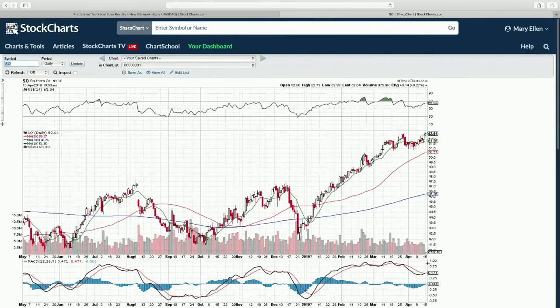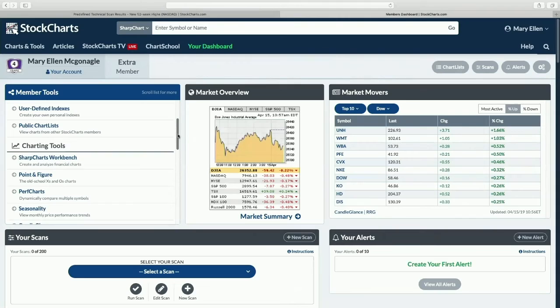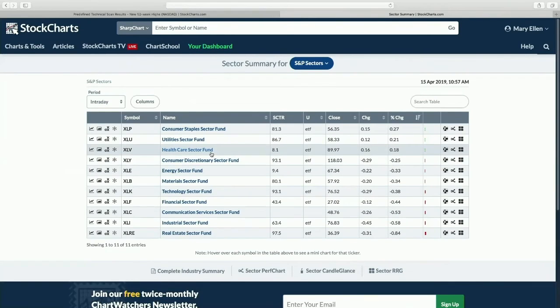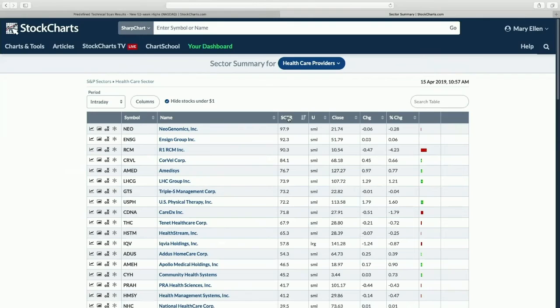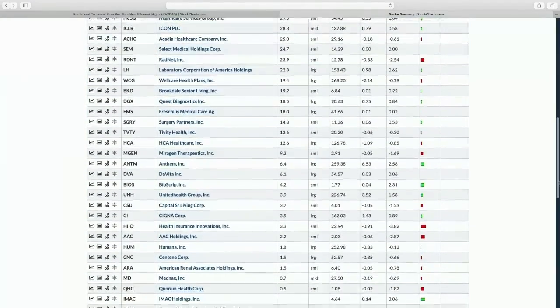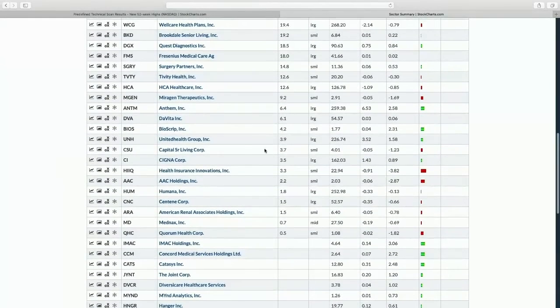Okay, so moving on into some of these beaten down insurers, we can go back to this sector glance and go into healthcare, and then from there into healthcare providers. Now, in this case, I'm going to sort by the lowest number. Let's see, I'm just going to go ahead and drill down. And we are looking for these stocks in this area that have gotten really hit quite hard.